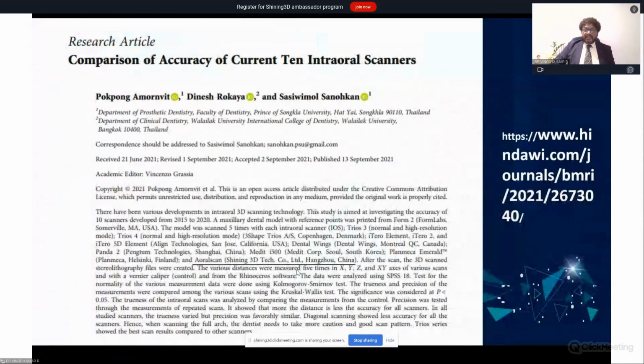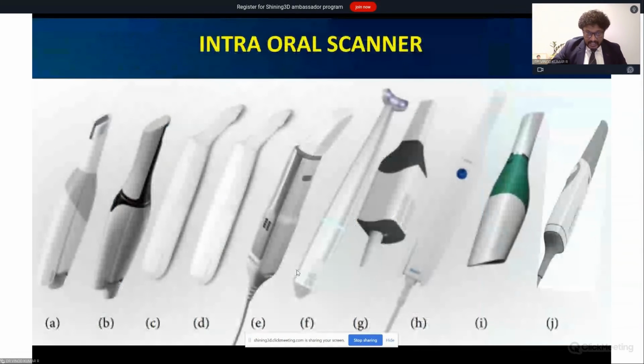So what I always tell you is to look at everything. It's not only my presentation, and I'm not just telling you this is my experience with AoralScan 3. Shining 3D has made a product, and I think they are futuristically developing constantly, and I believe they will provide a complete holistic approach towards digital dentistry.